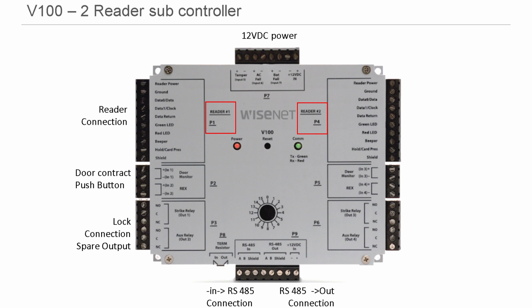The next is the subcontroller V100. First thing you will note is you will not find any TCP/IP, and the next thing is you find the reader ports on the left and on the right. There are two readers which can be controlled, and assume that they are two different doors. You can have two different or separate door contacts, push buttons, lock relays, and additional output as well.